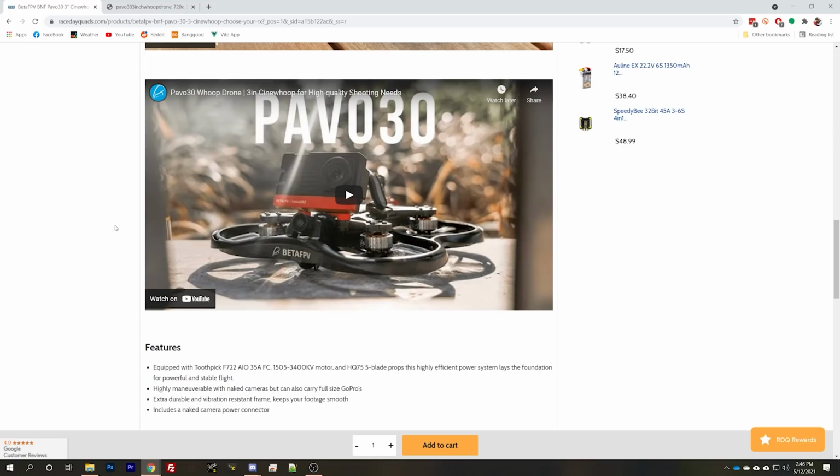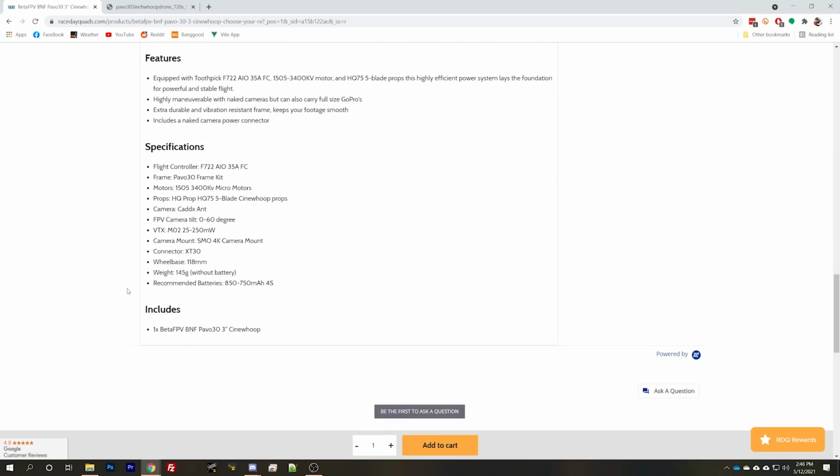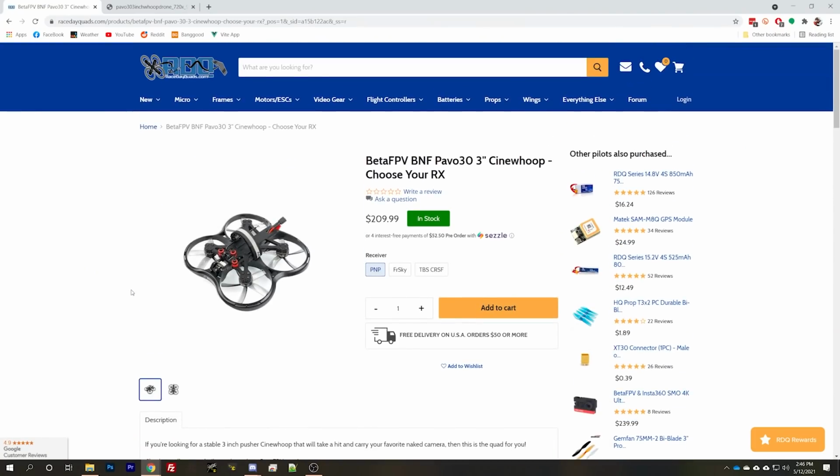F7 flight controller, 5-blade props. Why did they not just call it 1505 motors? Maybe it's a step up from the 95X. Let's see, 95X V3. That's 1404, I think. And it was smaller motors even than that. Yeah, 1404, 4500. That's the V3. It's a 1506. And let's see, hold on. 99.1 grams without a battery for the 95X V3. 145 grams. Oh, that's a big step up. Big difference. That's way heavier. I mean, it's got bigger motors, but it still has 3-inch props.